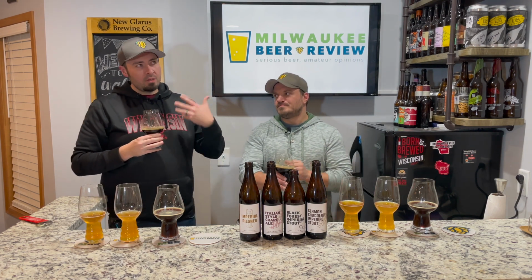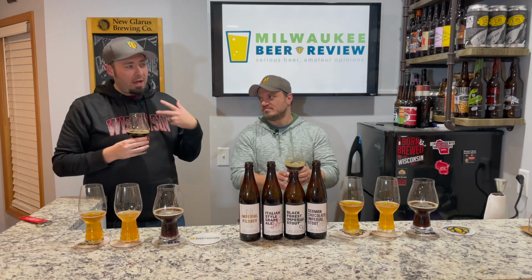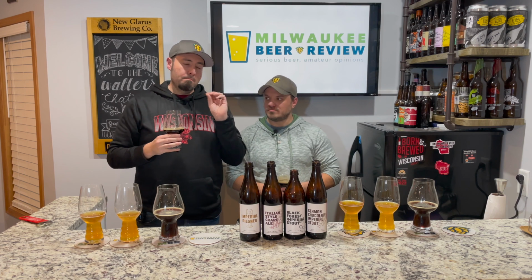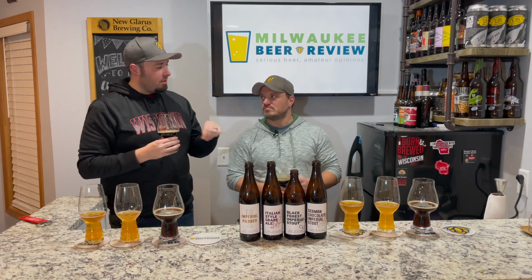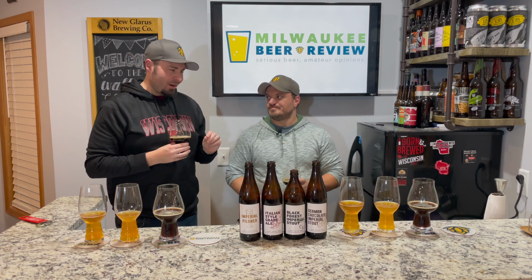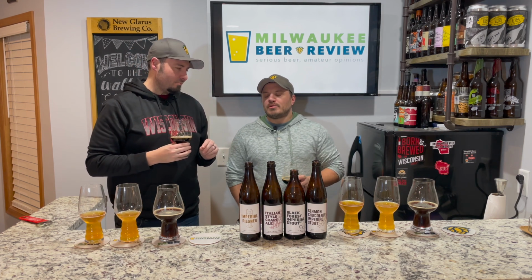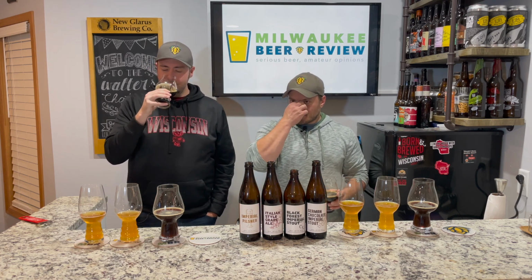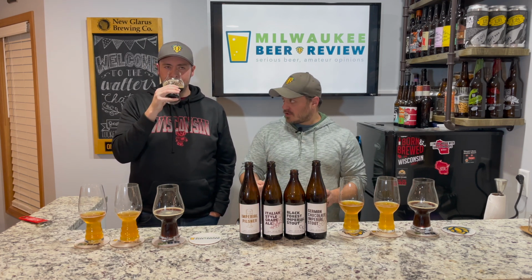Okay. Another sip. I think to your point, there's not a lot going on the front end of this. Mid palate to the back end, the chocolate and kind of vanilla characters kick up. I'm not really getting coconut at all, though. I'm not really getting the coconut either. I get it a little bit on the nose. I'm not getting it in the palate. I do get some vanilla. I get some chocolate.